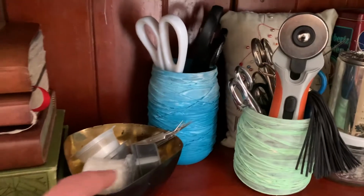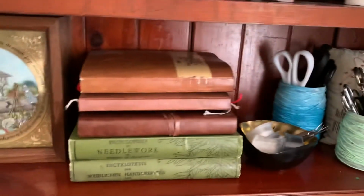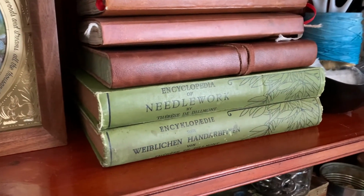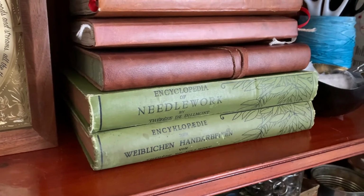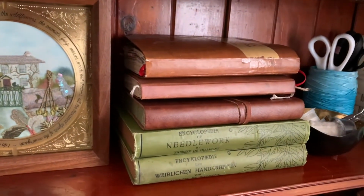The little jar holds pounds and tweezers for removing waste canvas. Next up, a couple of notebooks and the Encyclopedia of Needlework. Twice. Both the German and English version. And I'm kind of thinking of buying the French version, so I have a complete set of all the languages this edition was published in. Great book.